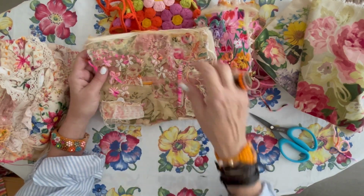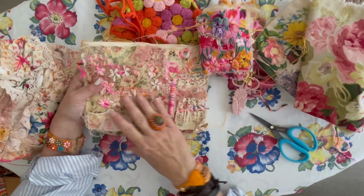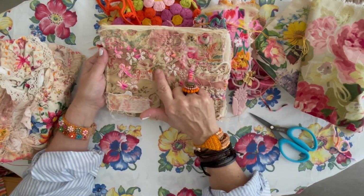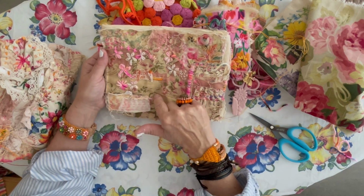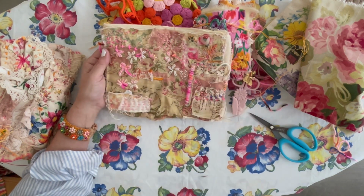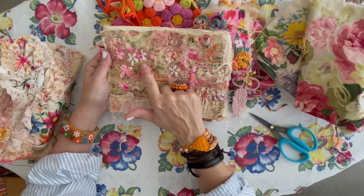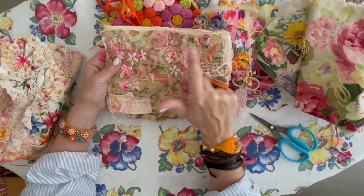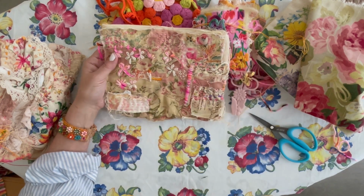This side has, it's just almost accidental, but it's ended up with more of the green from the prints I used from Miss Rose Sister Violet. So I've been intentionally trying to get some more pinks and some pops, but this side needs some orange, I think, or pink or something bright.